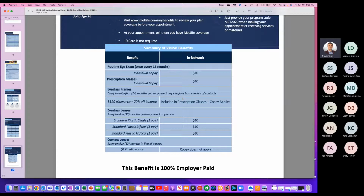Also, some people may not know this. When they're looking very closely with those special lenses, they can see in the back of your eyes. They can have early detection of a lot of different conditions, diabetes being one of them, just by simply looking at your eye health. So take advantage of that.